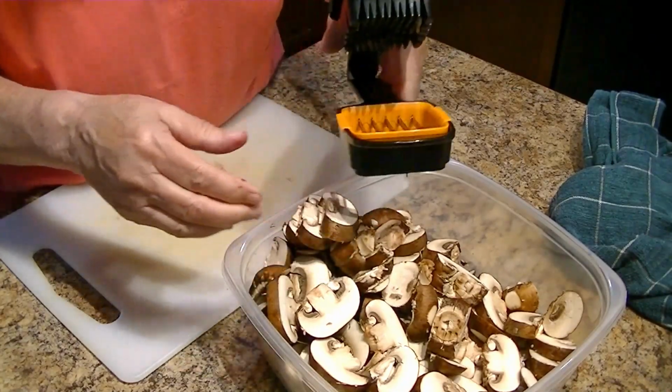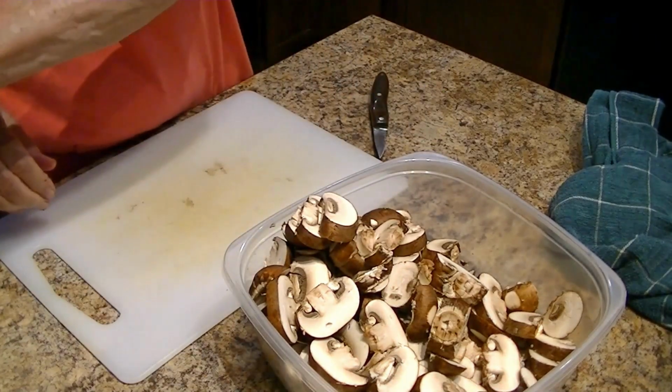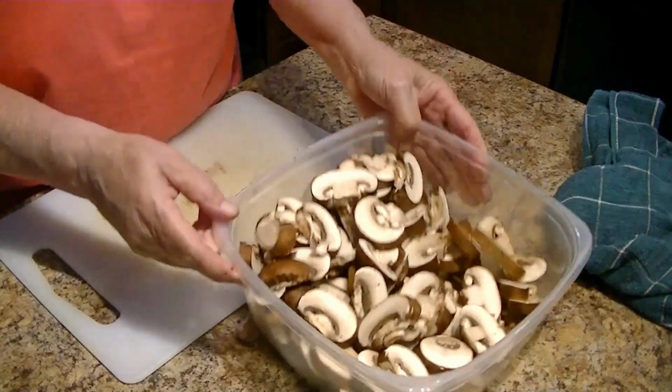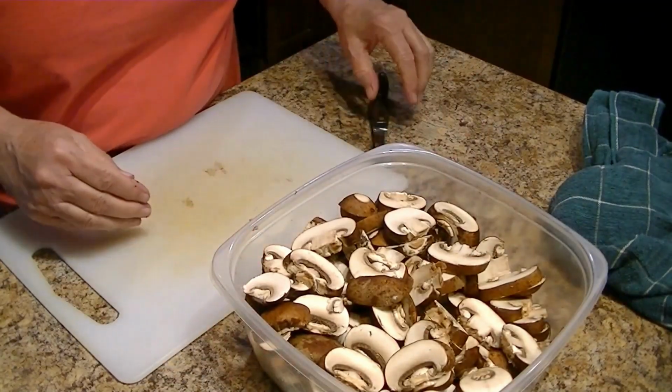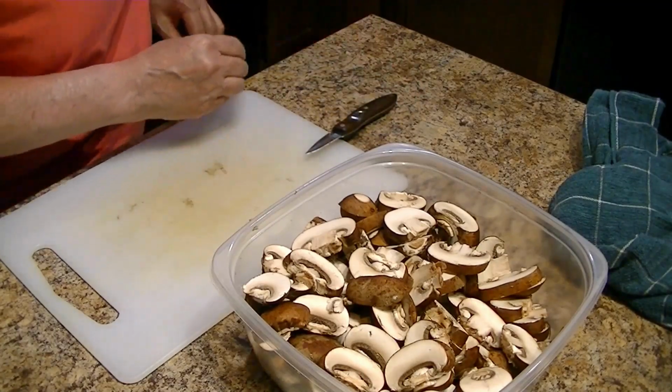It's 1.5 pounds of mushrooms in less than 5 minutes. The longest part is that it takes to clean them. You heard it here first.